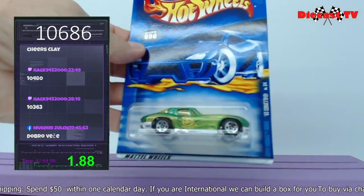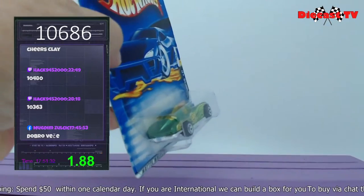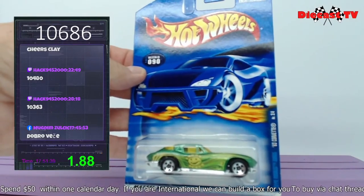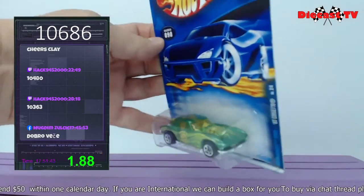All right, my hippie-loving friends, this one is from the Hippie series, the Hippie Mobiles. Says funky speed on the side, on the hood. Got a little split window action back there on this Corvette. This is the 63. There we go. This is also a 2001 20-year-old casting.